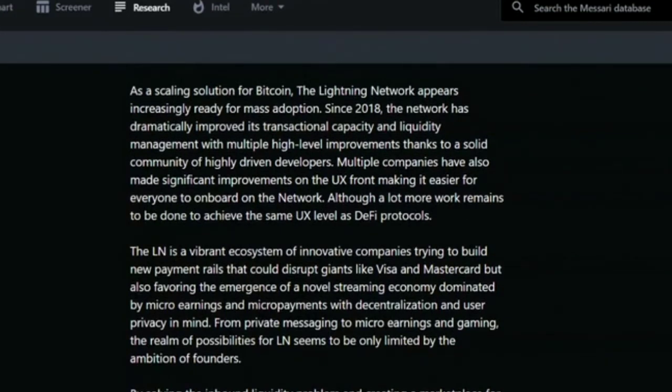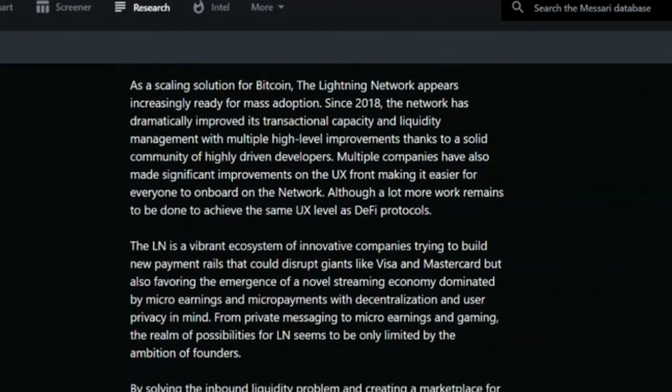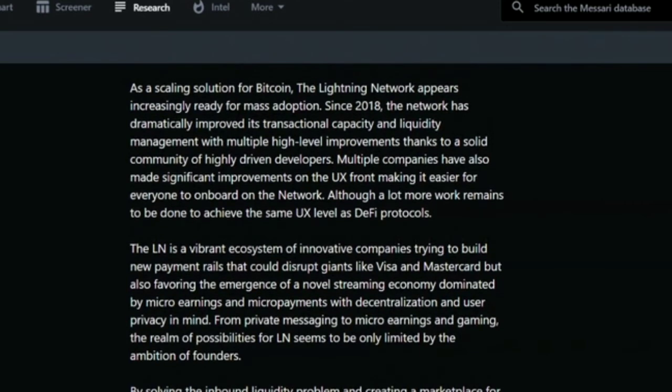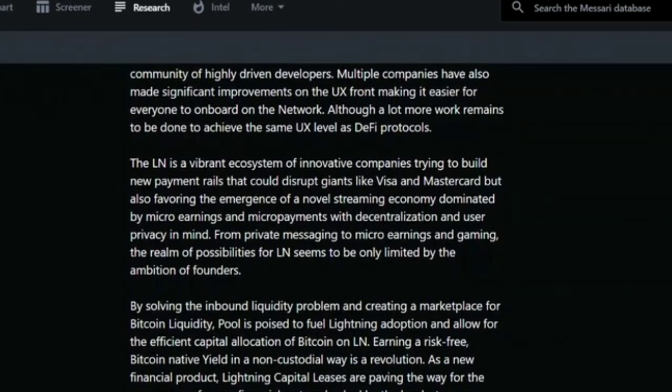Now, as a scaling solution for Bitcoin, and we're going to close it out here, guys, the Lightning Network appears increasingly ready for mass adoption. Since 2018, the network has dramatically improved its transactional capacity and liquidity management with multiple high-level improvements, thanks to a silent community of highly driven developers. Multiple companies have also made significant improvements on the user interface front, making it easier for everyone to onboard on the network. Although a lot more work remains to be done to achieve the same user interface levels as DeFi protocols, the optimism is still there.